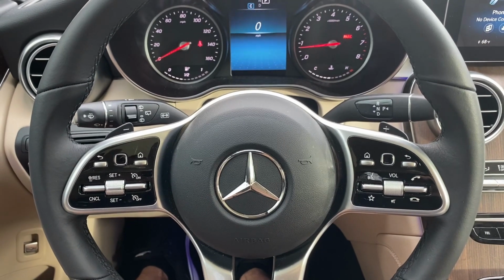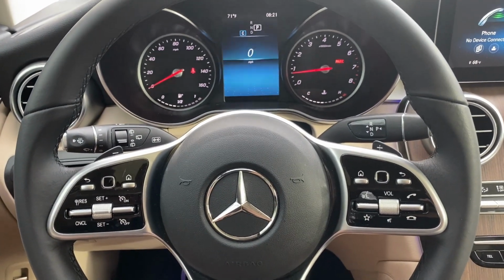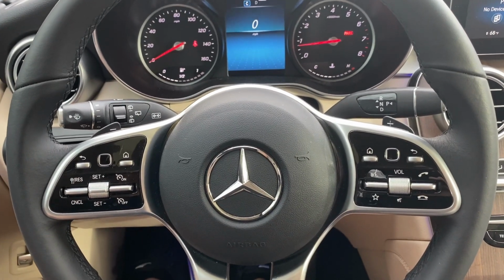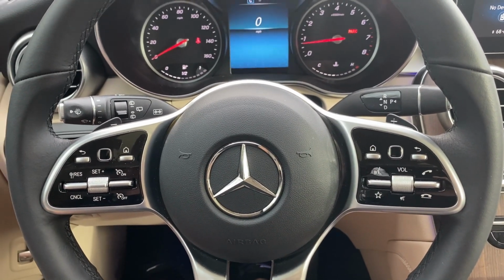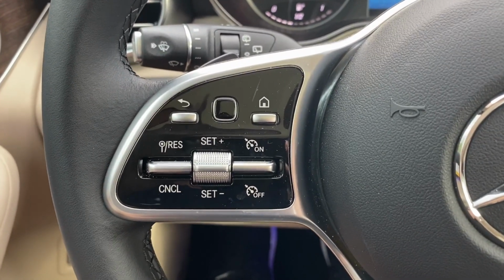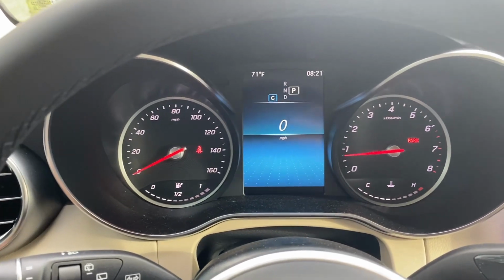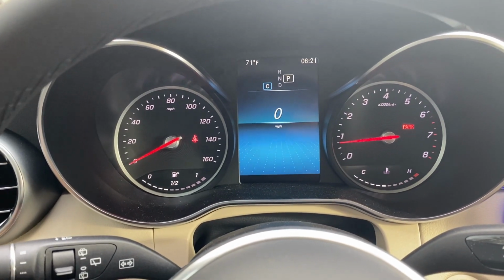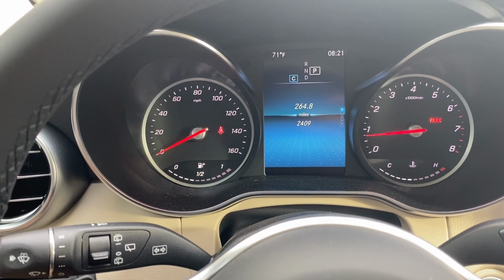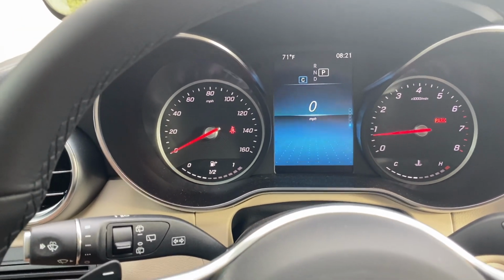The steering wheel is definitely busy and can be overwhelming at first, but after driving it for a while, like anything, you get used to the buttons, you get used to where things are located and how everything works. So on the left, you've got your cruise control, and then you've got your controls for the digital dash to scroll through some things there as far as mileage and range on fuel, speed.